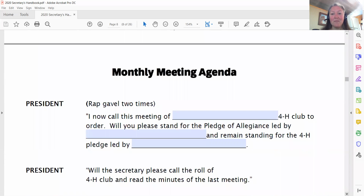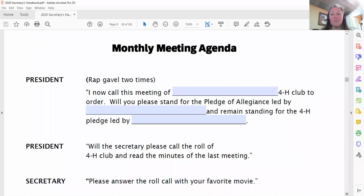Now, here's our monthly meeting agenda. You will have a speaking part in the monthly meeting. So I'm going to go through this and let you see what a typical meeting looks like, okay? In the past, the secretary has sat up in the front of the classroom with the president and vice president. We are not doing that this year. The president will sit up there by themselves, and then you will sit at your normal desk.